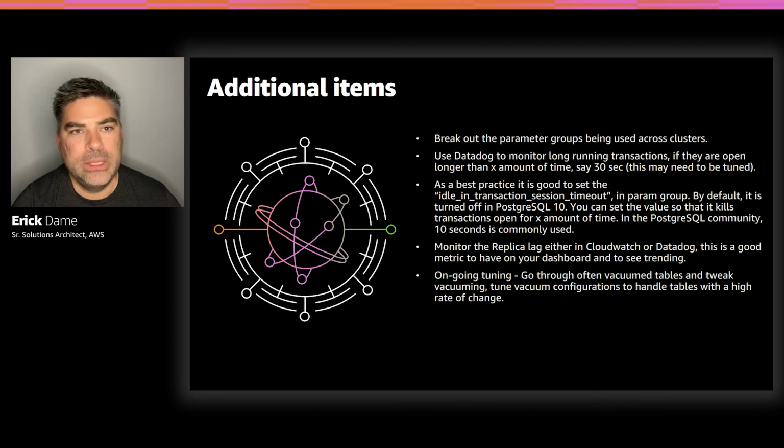And then one other thing, again specific to Postgres but probably other engines, is something called vacuuming. If you have a table that has a high amount of transactions or activity, we recommend turning vacuuming on at a higher rate for those. Again, this is going to be specific to your application, but it's something you can use as guidance: a table that has a higher rate of change, you probably want to vacuum more often.